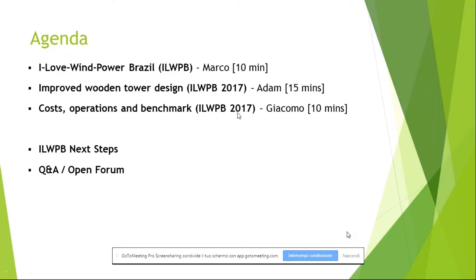Maybe this part can sound a bit more boring, but actually it's quite important because it fits directly with the market assessment that is one of the next steps we want to perform. So through the work that Marco has done in 2015 together with the team at the time and our work in 2017, we have collected quite a lot of data in terms of the cost of materials that we had to cover over there. Also, we will see which were the main tasks we have performed during the workshop, and then we will do a little bit of synthesis and try to compare the two towers.